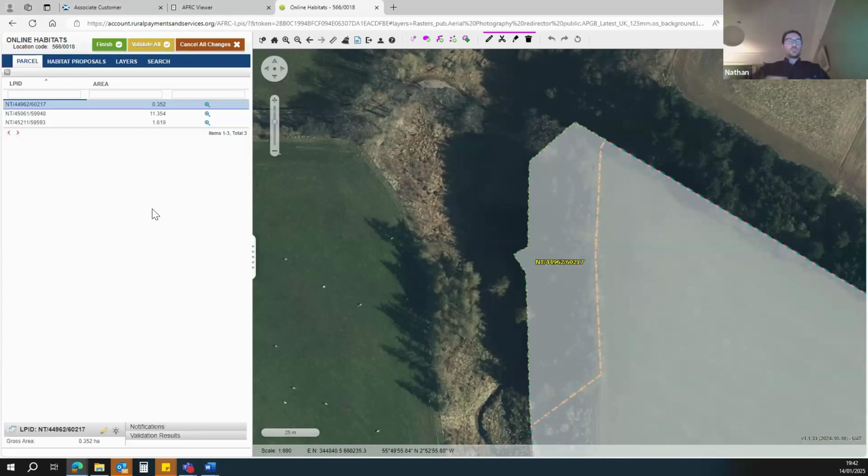So before I go into showing you how to use the mapping tools, if you don't wish to use the online tools to digitize your habitats, you can still use the system to upload a set of pre-drawn maps or a list of habitats that you wish to have assigned to certain parcels. And when you submit this to the land mapping team, our team will then take that data and draw the habitat map for you.